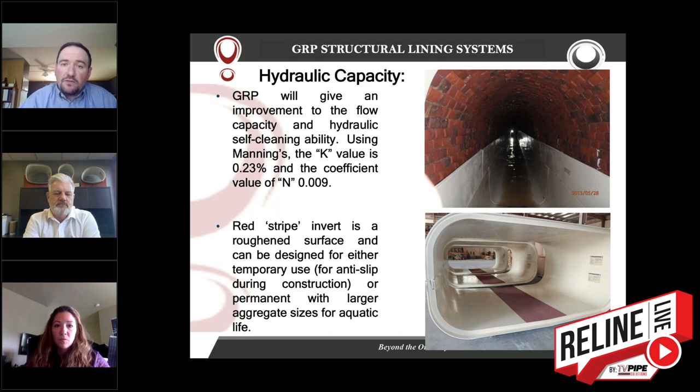The most common two that I can think of is, you want to give a little roughened surface to the invert for aquatic life or what have you. And we can make that pre-manufactured aggregate, within reason, various sizes. So if you want it a little larger, we could make it a little bit more bold. But the other reason, like in sewers, which I'm excited to talk about today, is a slip-resistant surface. So when the folks are in there working, they don't slip on the brand new liner.